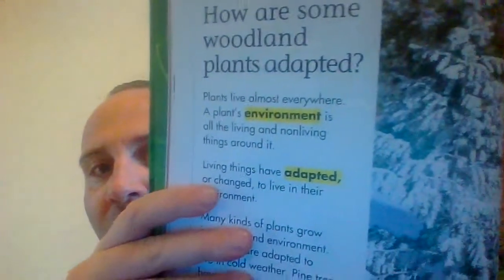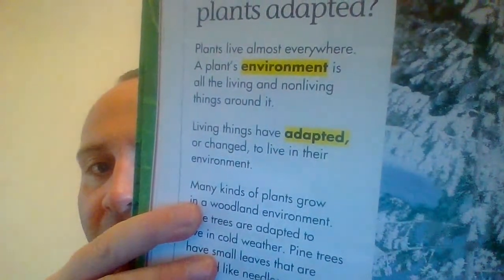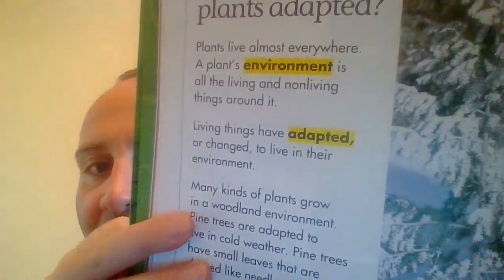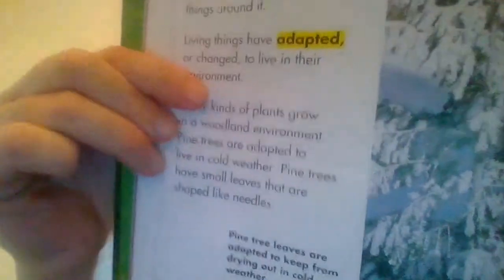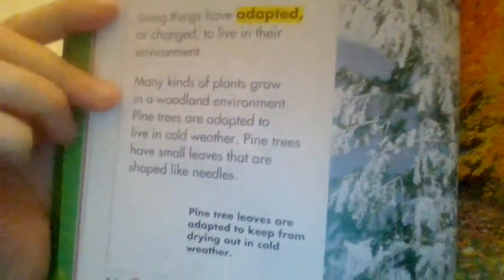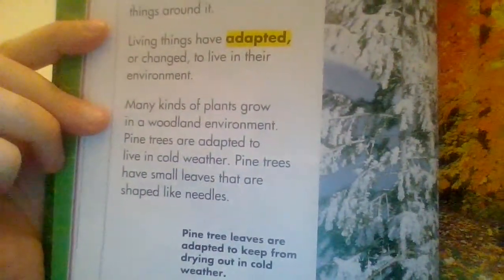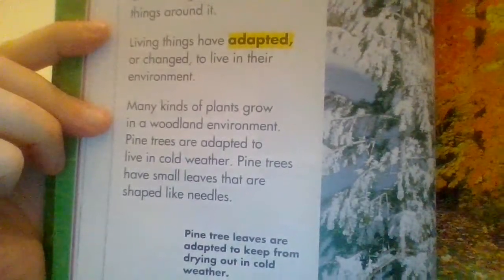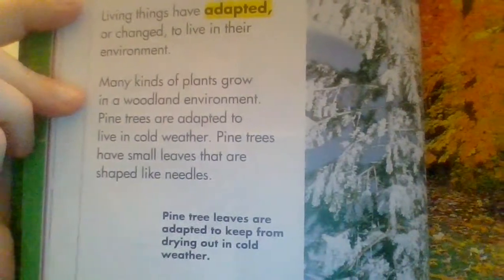How are some woodland plants adapted? Plants live almost everywhere. A plant's environment is all the living and non-living things around it. Living things have adapted or changed to live in their environment. Many kinds of plants grow in a woodland environment. Pine trees are adapted to live in cold weather. Pine trees have small leaves that are shaped like needles. Pine tree leaves are adapted to keep from drying out in cold weather.